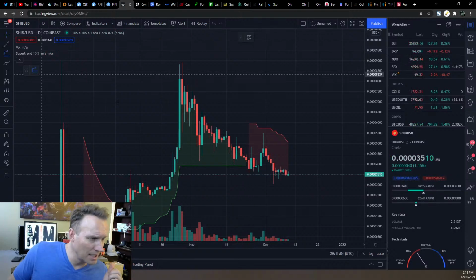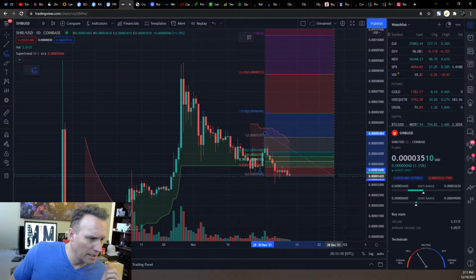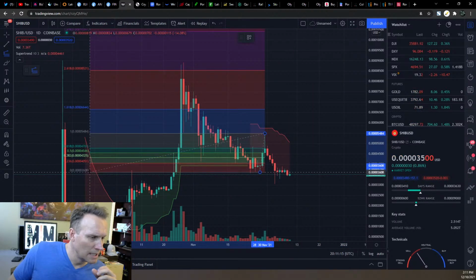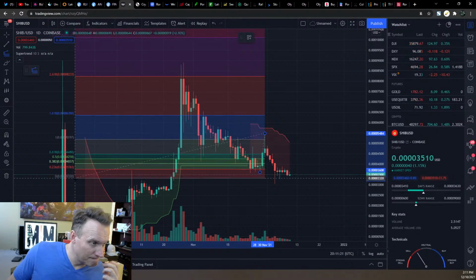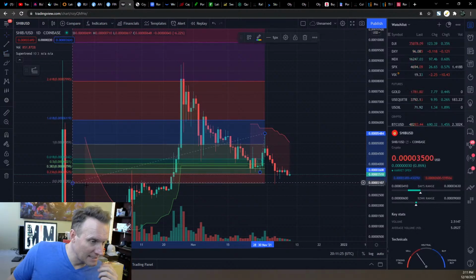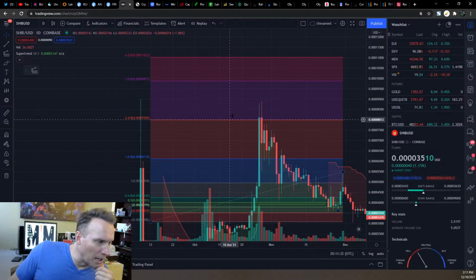So Fibonacci, boom, boom, and it's down here. Let's go back this way. Fibonacci is actually pretty well defined because it's right there. So there it is. There's the Shiba.